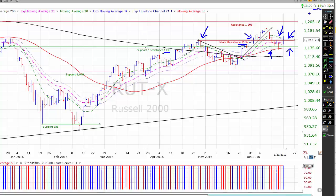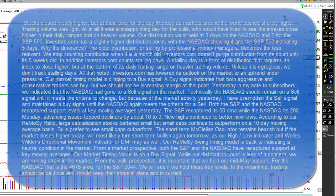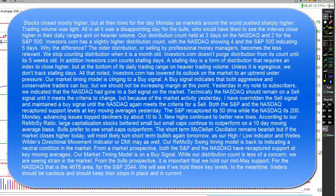Speaking of the NASDAQ composite, let's take a look at that. But before we do that, stocks closed mostly higher, but at their lows for the day Monday as markets around the world pushed sharply higher. Trading volume was light. All in all, it was a disappointing day for the bulls, who would have preferred to see the indexes close higher in their daily trading ranges and on heavier trading volume. Our distribution count held at 3 days on the NASDAQ and 2 on the S&P 500.